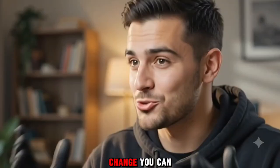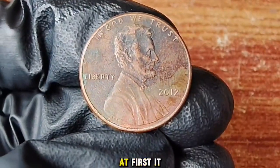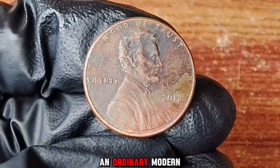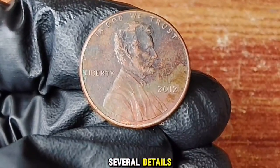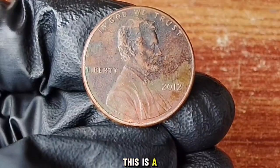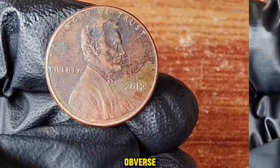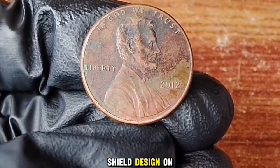Because the color change you can see on the surface immediately makes this coin worth a closer look. At first, it may look like an ordinary modern penny, but there are several details collectors should check before deciding what it is worth. This is a 2012 one-penny coin featuring Queen Elizabeth II on the obverse and the Royal Shield design on the reverse.